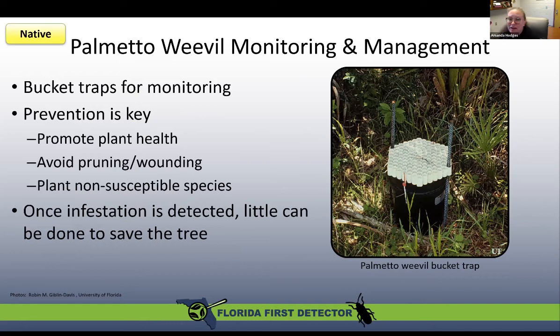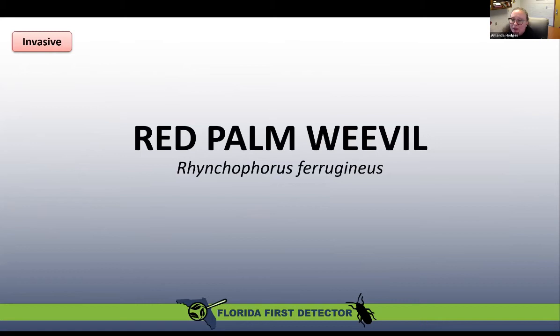And with these weevils, you can monitor for them with bucket traps. That's just a way, if you do think that you are having palmetto weevil problems, to monitor for it. But really prevention is key for the palmetto weevils, because promoting healthy plants, where you're not wounding the tree during pruning, is really key. Also, planting palms that are less susceptible is important. As I mentioned with the native sable palm, it really only attacks the wounded or dying trees. Once the infestation is detected with the palmetto weevil, even though it's native and not as devastating as the two invasives we're going to briefly mention, it's really not possible to save the tree. And so the red palm weevil, why are we so concerned about this particular weevil?